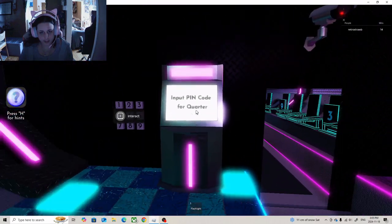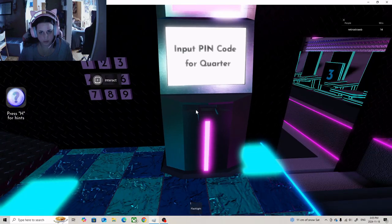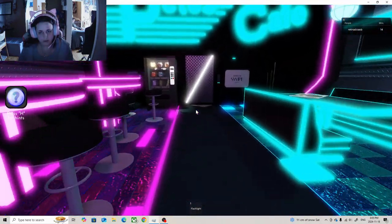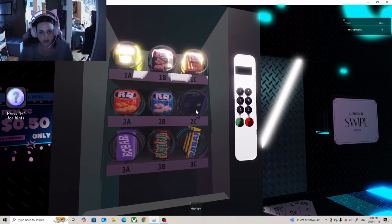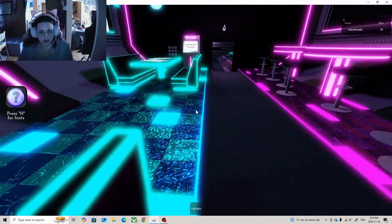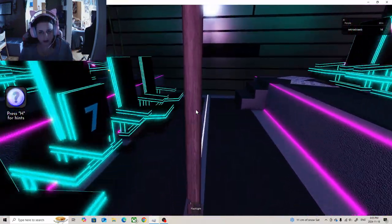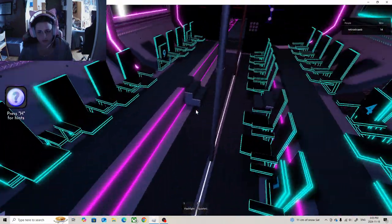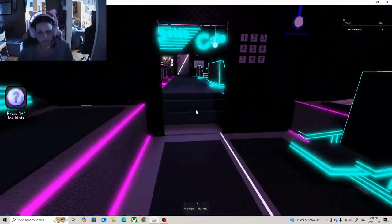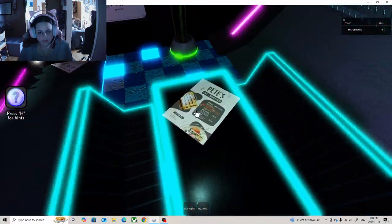Alright, so we're going in here. We do need to figure out that keypad so we can get the quarter out of here. That way, because you need 50 cents to use the machine and get the swipe card out of here so we can get into the next room. Keep an eye out for the planter here because it does have a quarter, so that's our first 25 cents. And then we'll need to solve the keypad there to get our next one.